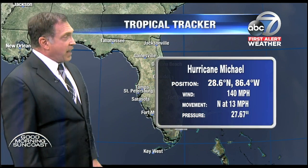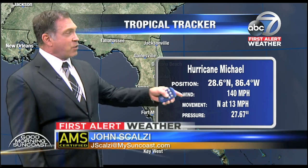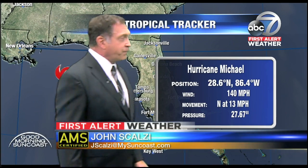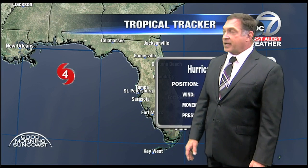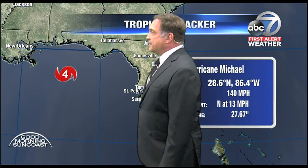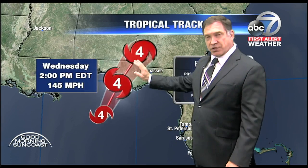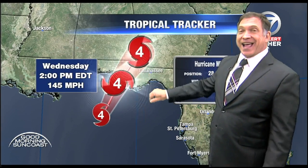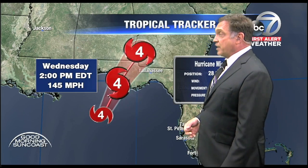Category 4, solidly a Category 4, right in the middle of the scale. Hurricane Michael continues to look very well organized and capable of even further strengthening as it lifts northward. It's now got its sights set on Panama City, around Mexico Beach, lifting northward just to the west of Tallahassee, but that puts Tallahassee on the dirty side of this storm, the northeast quadrant, always the strongest, heaviest weather and the greatest risk of tornadic activity as well.